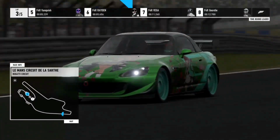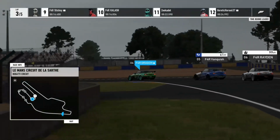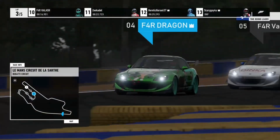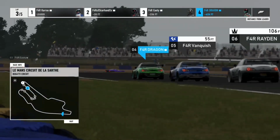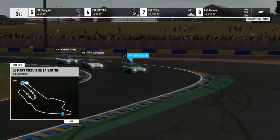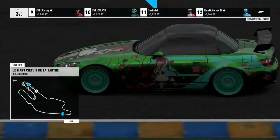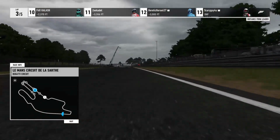The field is spread out quite a bit. It's kind of hoping we could cover a few more cars with the camera shot here, but there's just too much going on around the track. This seems to be a nice battle going here. Let's see if Dragon, he's under a lot of pressure from Vanquish right here. Looking to the inside. Vanquish is nice and clean through there, but Vanquish isn't able to hold the corner speed. Dragon's holding them off.